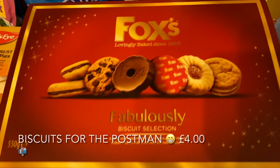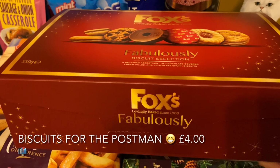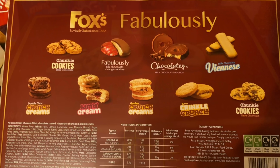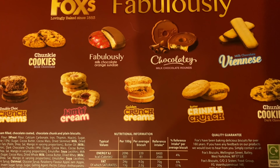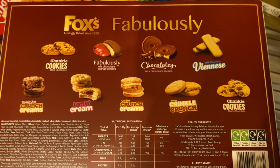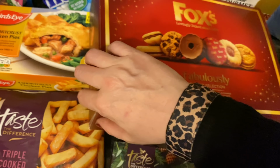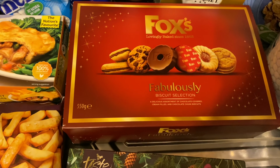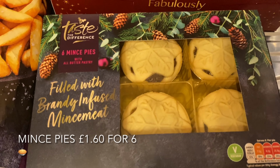I picked up some biscuits. These are to give the postman. Every year I give the postman some biscuits because he's not a drinker, or I'd have given him some beer or something like that. But yeah, these are for him. So these will go by in the Christmas box just to wrap up and give to him nearer Christmas. And I did think these ones looked really nice. So he'll be chuffed with them. He likes a wee biscuit or chocolate or something. And he's lovely.